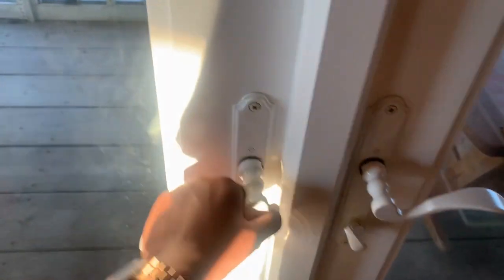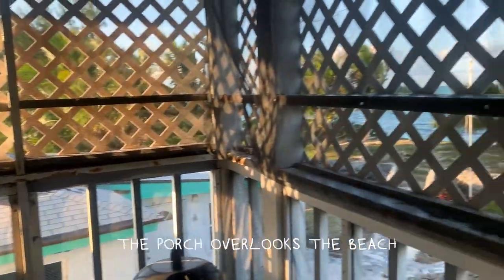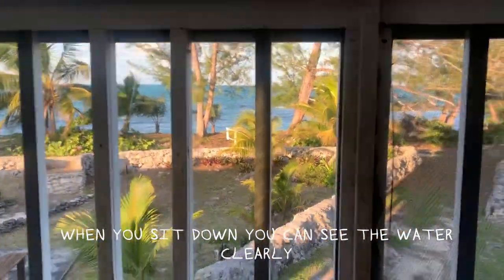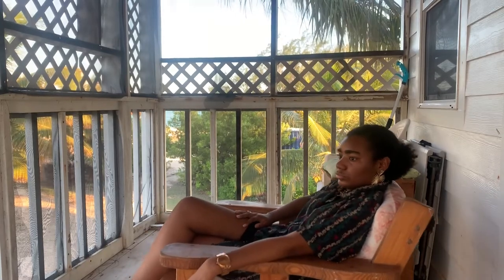Simple, minimalistic, aesthetic. The porch overlooks the beach. When you sit down, you can see the water clearly. It's quite nice out here. You can hear the ocean.